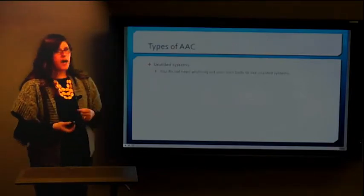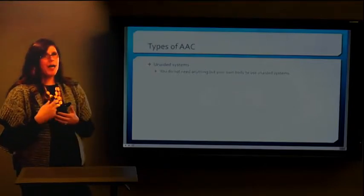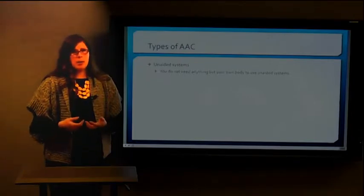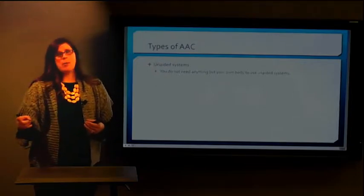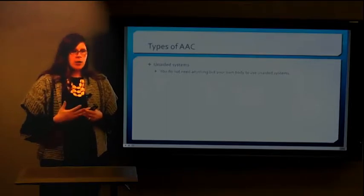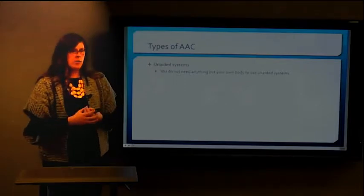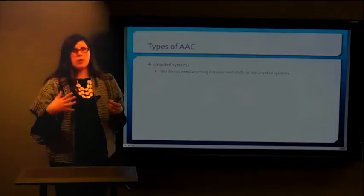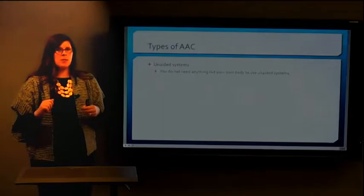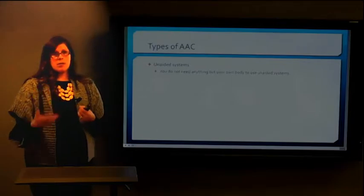So we have different types of alternative augmentative devices. The first one is what we call an unaided system, where the individual uses their own body to communicate. This is where an individual might use a point or a gesture. I had worked with an individual that was nonverbal, and she had pretty significant cerebral palsy, was wheelchair bound, and had limited movement of her arms and legs. When she was excited or had a yes response to something, she would consistently raise her hand. That was one of the ways that she was able to communicate.